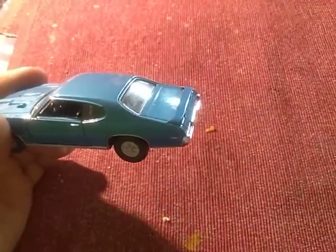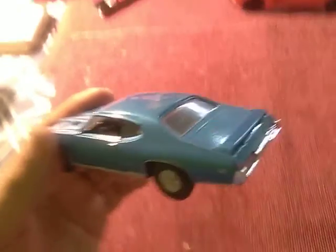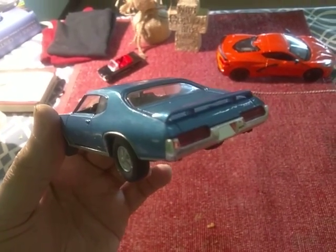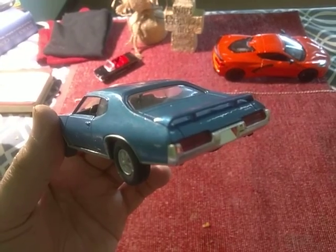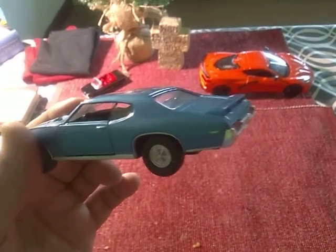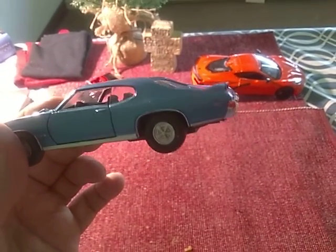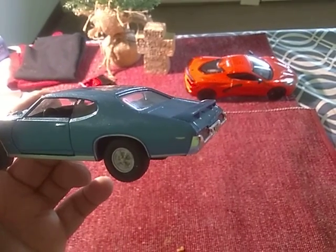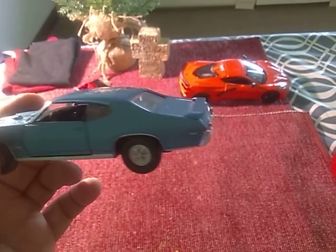Now the spoiler there is the beginning of the glam era, but it didn't look glam yet. The GTO had a spoiler on it. First year it was kind of like something that went with the Judge, this not being a Judge, but nonetheless, it dressed up the car. Little did they know that by the 2000s, every sedan in the world was going to have a spoiler.